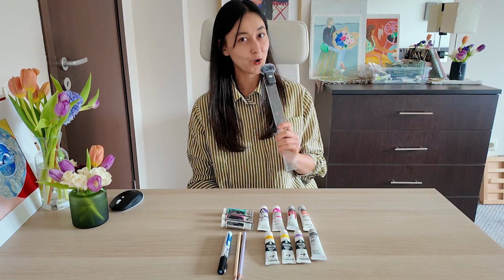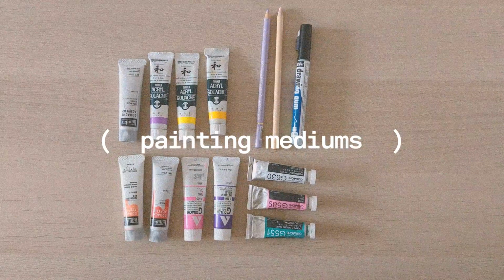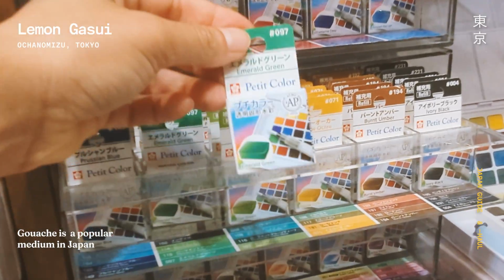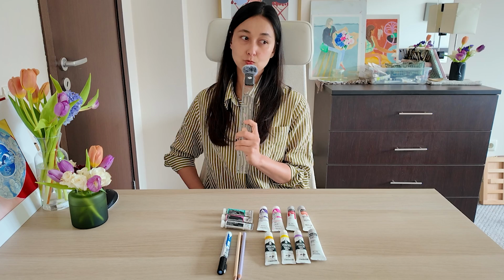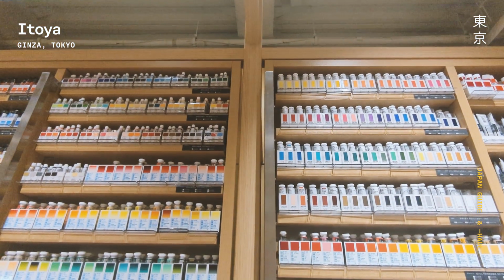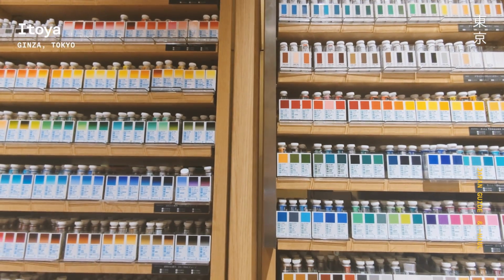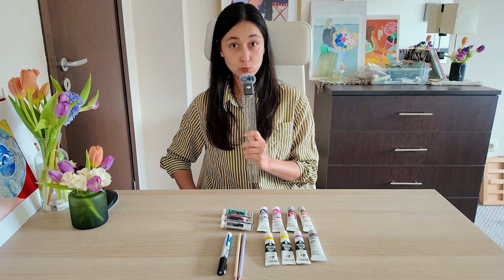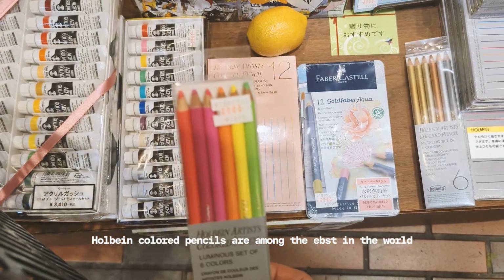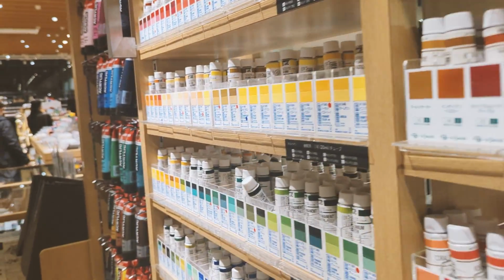And now it's time to talk about painting mediums. Japan is home to so many painting materials that are amazing, from big name brands to smaller ones you may have never heard of yet. One thing that is really consistent across so many Japanese painting materials is the quality of the colors and the quality of the pigment. The shades you will find in Japan are often really unique, especially those pastel and neon colors. Japanese colors will have a fresher, more modern feel to them.